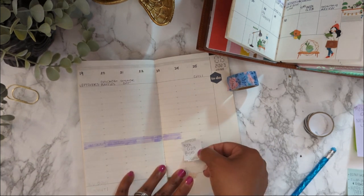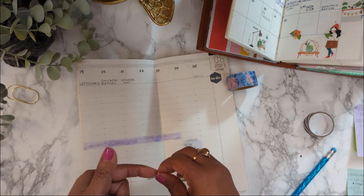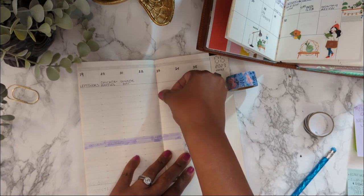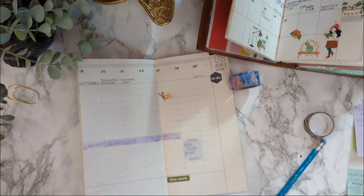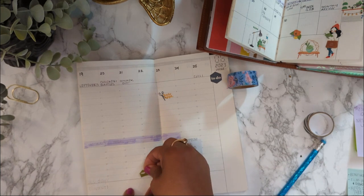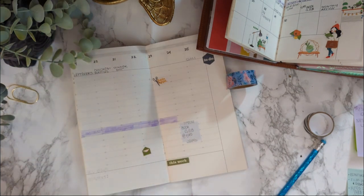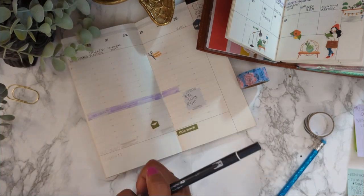Anyway, I am putting this sticky note sticker down to mark that I had book club on Saturday evening. And then I have this little hair appointment sticker because I was getting my hair rebraided on Saturday, but I did need to double check the time in my email. And then I'm putting a sticker on Thursday to note that I signed up again for Stitch Fix and I was getting a Stitch Fix delivery on Thursday.